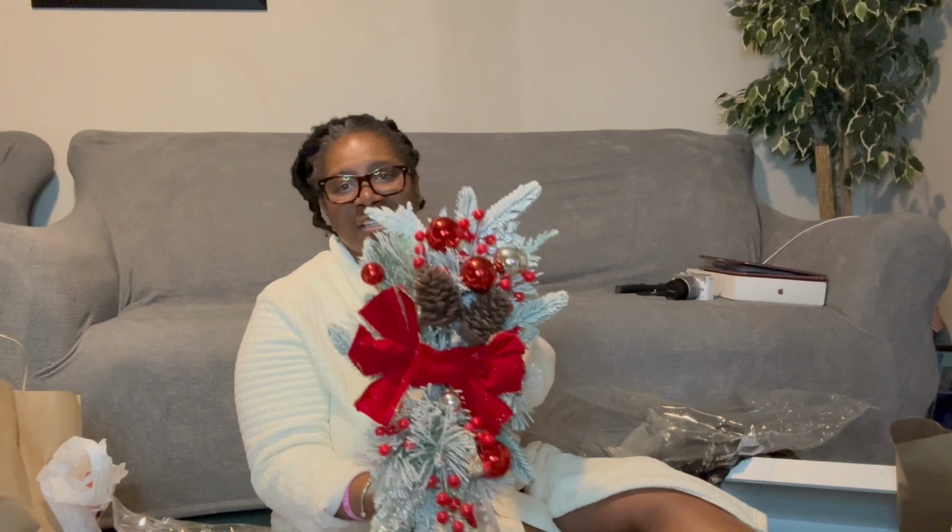Little book, the Elf on the Shelf book. Okay, let me see something, because she probably done writing and everything. Hold on, let me see what she done. Yeah, she did. She wrote in it too, y'all can see. Let me see, y'all see it.